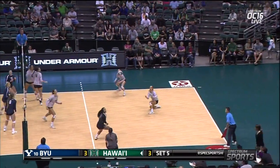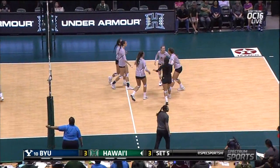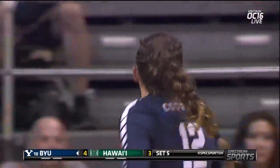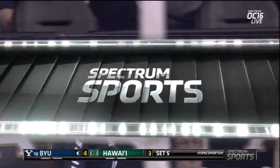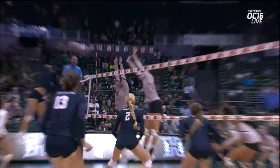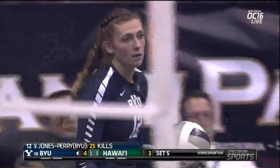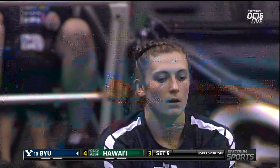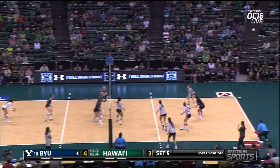Jones Perry punishing yet another set that comes her way. That is kill number 25 as she continues to build on her career high. For number 9, she has been sensational. She's really been fun to watch. She's got the whole game. She can pass, she can block, and she's just got a majorly quick arm.